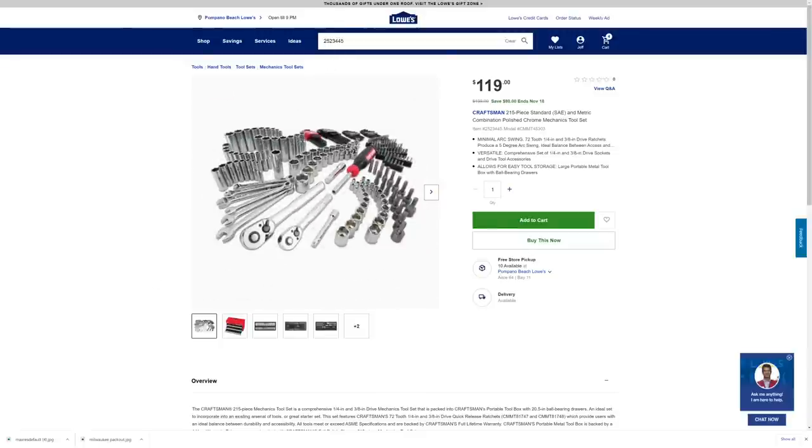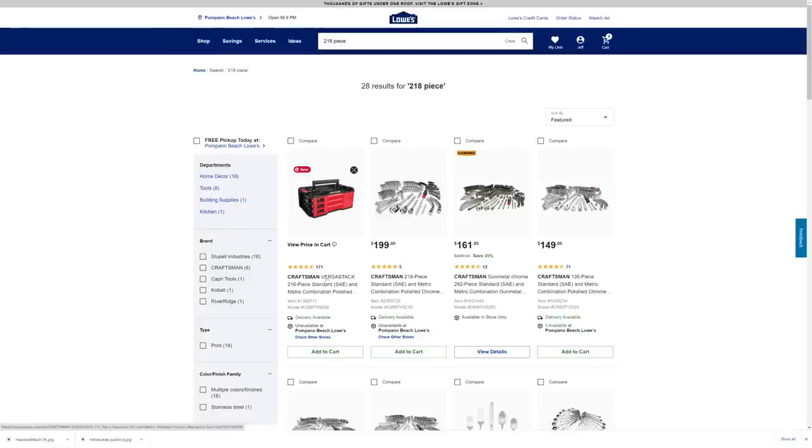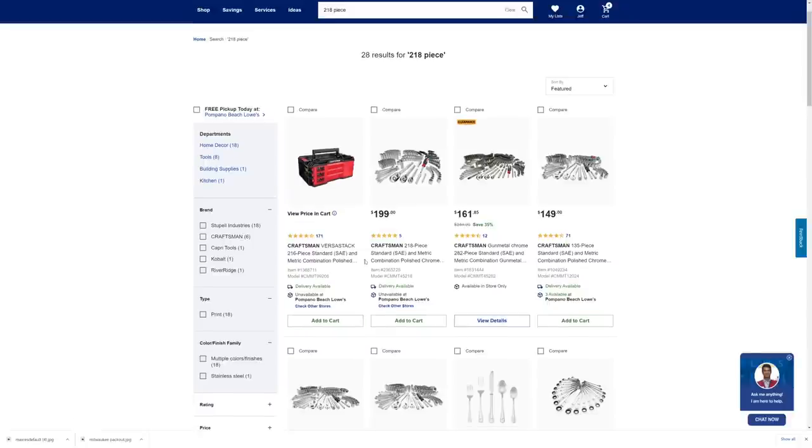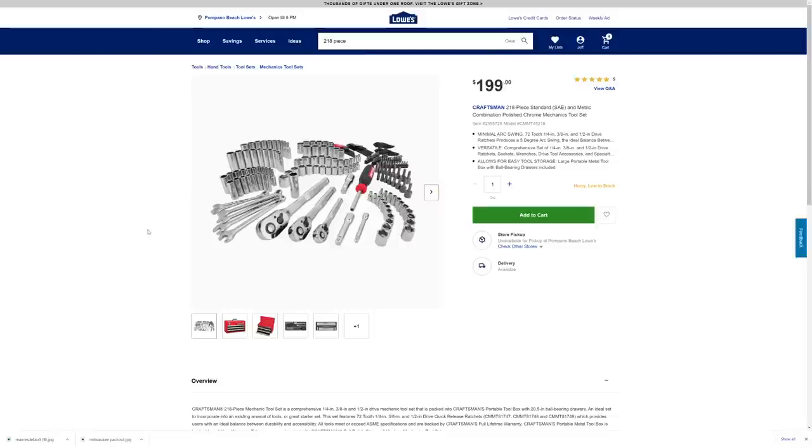Now, the 218 piece, I think, is the one that does have it. Let me pull that one up. See, this is the one I like. I don't know why they didn't bring the VersaStack one back this year for that $99 deal. Here's the 218 piece, and you can see it has all three ratchets in it. Now, the price is $129, but right up until a week or two ago, this thing was $129 on sale in the stores. I would have gladly paid that extra $10 to get that half-inch ratchet in the set. So my opinion is, unless you are not too bothered by it, I wouldn't get the 215-piece set, just for that reason alone.